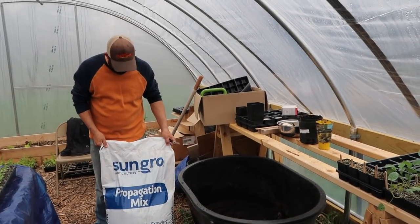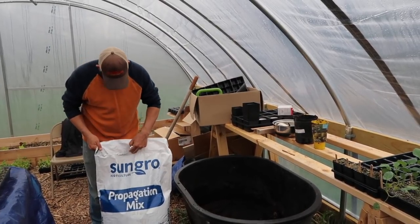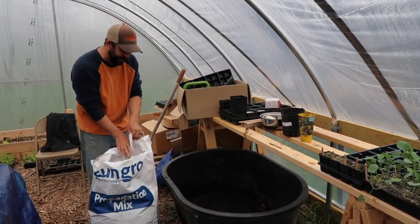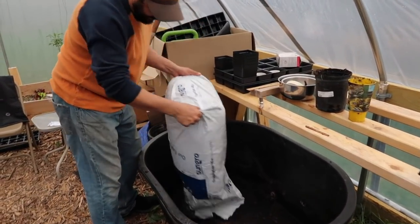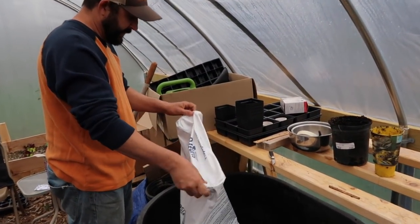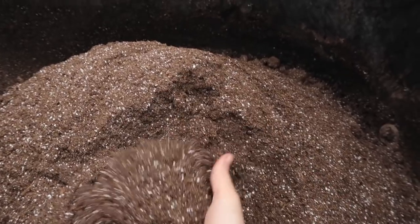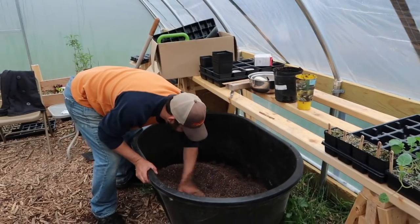Alright, so these are the bags that we use. They're 2.8 cubic feet. Let me get one open here. It's pretty dry when you get it, which is actually nice because they're light and easy to get in the truck and bring home. But you do have to take some time then to rehydrate the peat moss. So what we do is we just put it in this big tub.